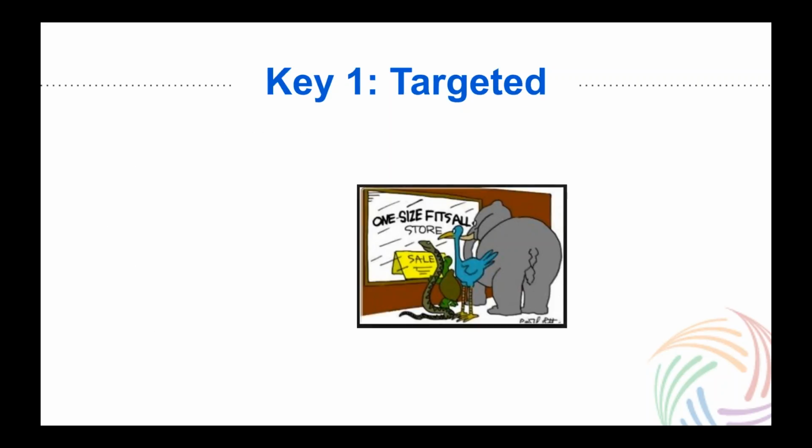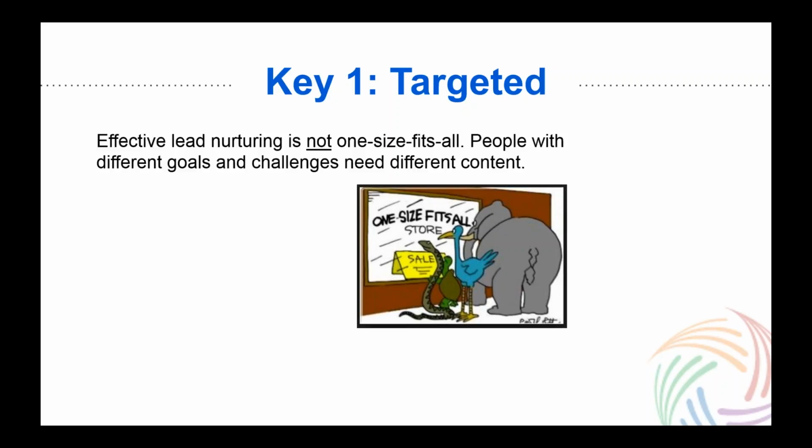So key 1, targeted. One size fits all. Somebody in that picture is going to get left out, right? There's not really such a thing, especially in lead nurturing. You can't just set up one drip email campaign that everybody gets and expect it to work for everybody. The first time buyer, you're going to give them, or you should give them, different information than you're going to give somebody who's maybe looking to downsize, maybe somebody who's relocating.